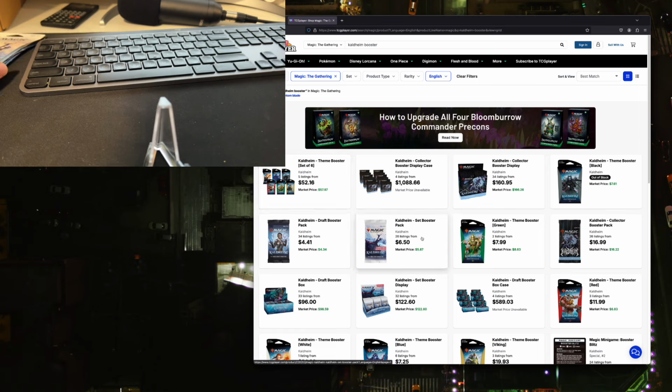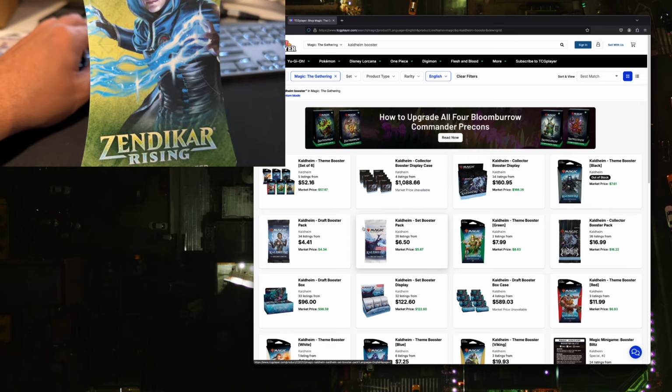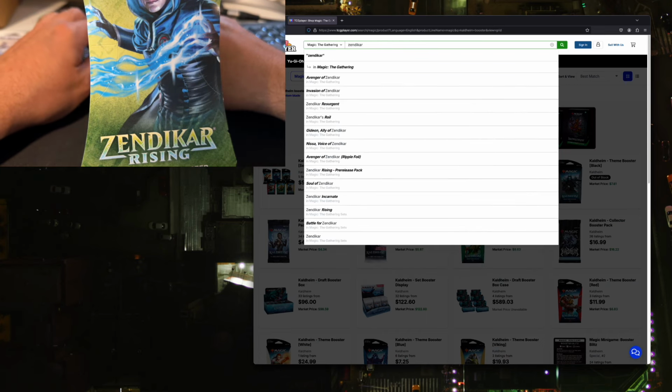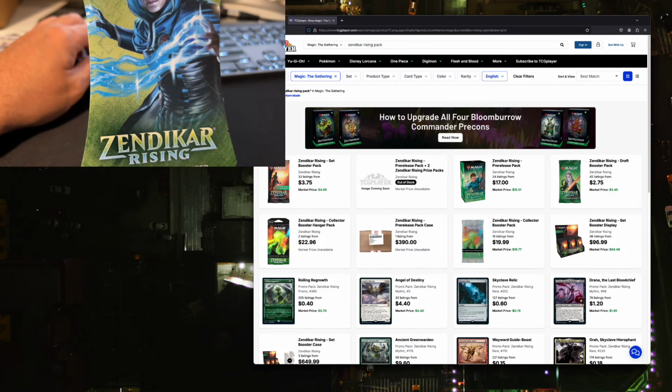Okay, so this one set booster is $6.50, so that's a little value. I can't remember what I paid for this. I feel like I paid like $20 or $30 for all these packs back when I bought them. I guess I could look it up, it should be in my eBay. Zendikar Rising pack. We'll search, see what comes up. This is a draft pack, collector booster. Well, it's definitely not that. Set booster. This is not that. Draft booster.